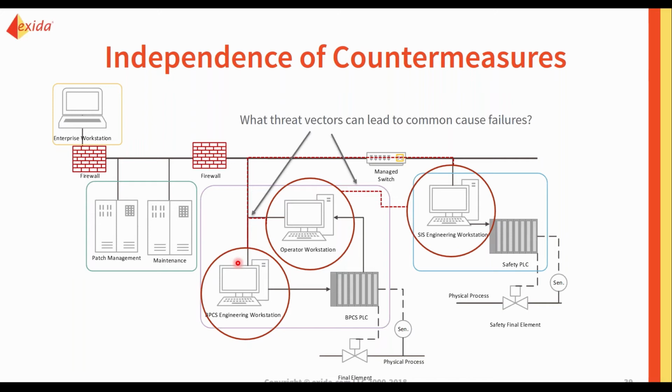But if we had separate accounts, where there were accounts to access the firewall and then separate accounts that are really only for accessing the engineering workstation, then because two different accounts are needed, there's not one way of overcoming both measures, then they would be independent. Also, if we had a managed switch in place that really did maintain the independence of our safety system and our BPCS, then we could say that that might be an independent countermeasure.